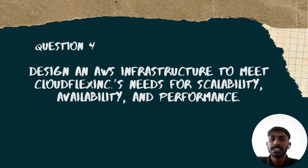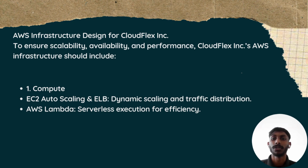For question 4, design an AWS infrastructure to meet CloudFlex needs for scalability, availability, and performance. AWS infrastructure design for CloudFlex Inc. To ensure scalability, availability, and performance, CloudFlex Inc.'s AWS infrastructure should include, first, compute: EC2 auto scaling and ELB for dynamic scaling and traffic distribution, and AWS Lambda for serverless execution for efficiency.